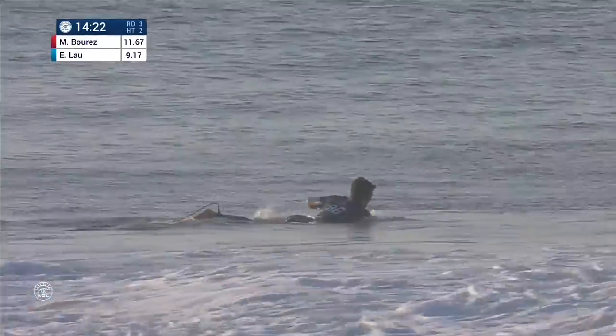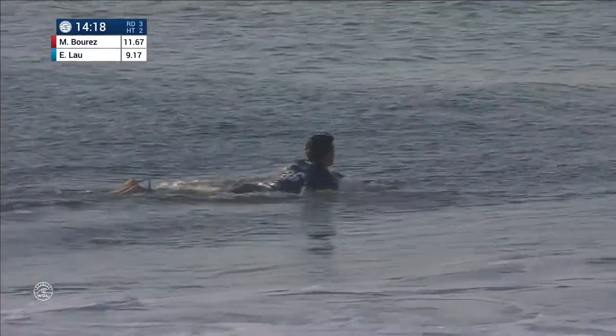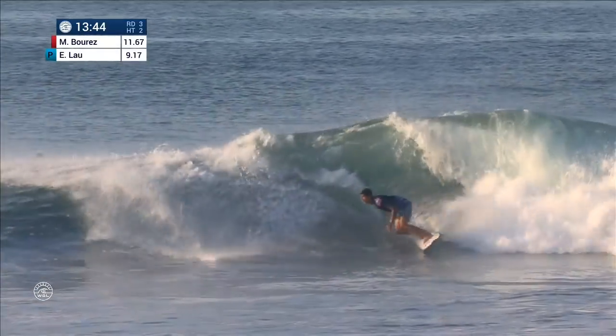So both surfers building on their momentum. 5.67 was Zeke's barrel ride. Incomplete on the punt attempt. Zeke up again, just hunting the barrel. This time extending the time behind the curtain.